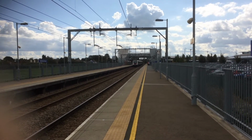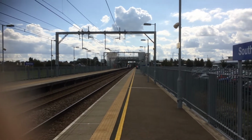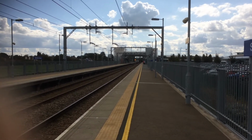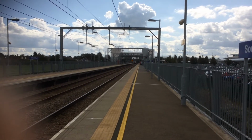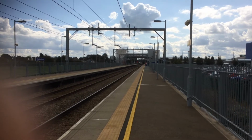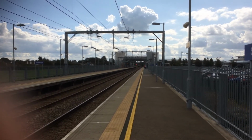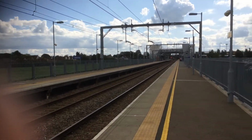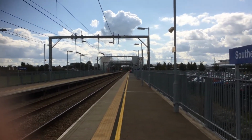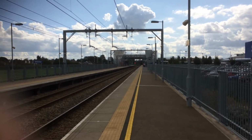There goes 345011 with a new Crossrail test run. That is probably an ECS movement between either London Liverpool Street and Victoria or Ilford Park and Victoria. How about that? 345011, thank you for appearing here today. That was a nice surprise, wasn't it? That's also my first Crossrail train I've seen.